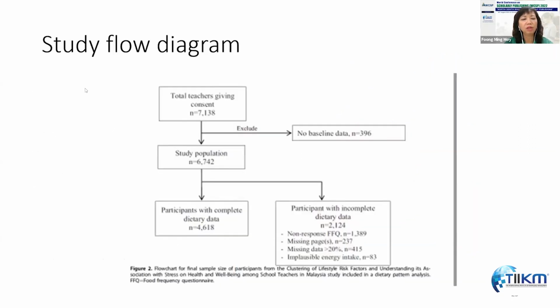Okay, so this is one of the examples of a study flow diagram, like how we selected the respondents. In this case, they are teachers. So what are the numbers that we finally include in the analysis? How many teachers gave consent, why we excluded them, and how many we analyzed with complete data. If you are doing an RCT, more details are required, so you could get the study flow diagram from the CONSORT checklist.